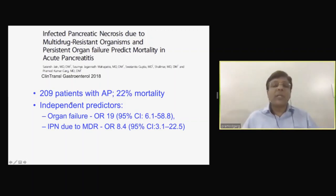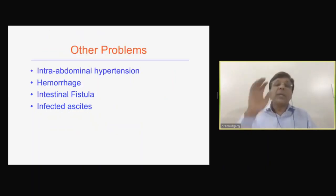Mortality was 22%. And we found that independent predictors of mortality were organ failure, which I have already shown you. And the other problem which is now coming up is MDR infection, with an odds ratio of 0.4. So now our patients are all resistant to piperacillin tazobactam, imipenem, meropenem, everything. And we end up giving tigecycline or colistin to these patients. So that's another major problem which is coming in these patients.